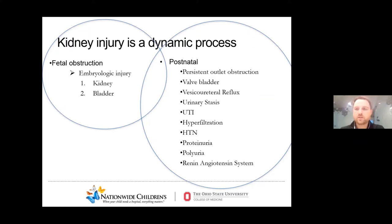Vesicoureteral reflux is also common in patients with posterior urethral valves, which acts not only as a conduit for bacteria to get up to the kidneys, but also can lead to a pseudo-residual, where high urine flow up to a dilated upper tract then refluxes, or then comes antegrade back down to the bladder and refills the bladder after voiding. The inability of the bladder to ever live in an empty state can contribute to the progression of valve bladder syndrome. Urinary stasis also occurs in patients with posterior urethral valves due to the dilation of the upper urinary tract, which can increase the risk for urinary tract infections.